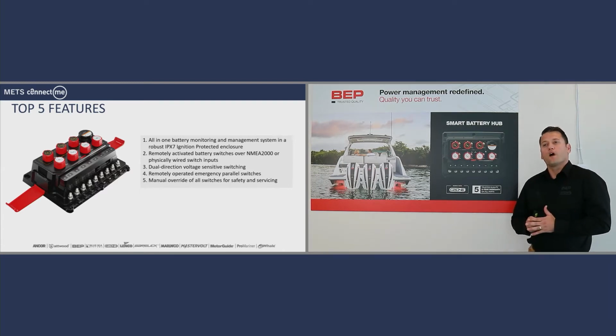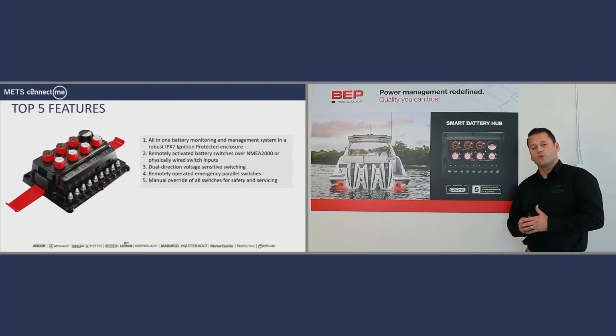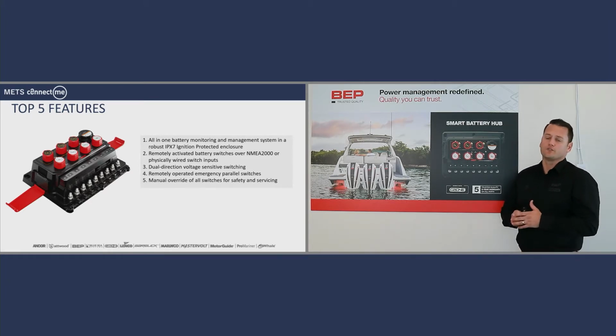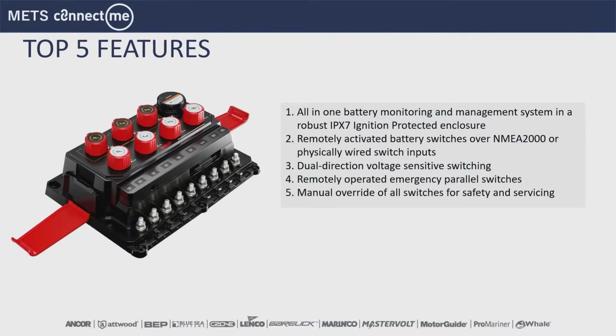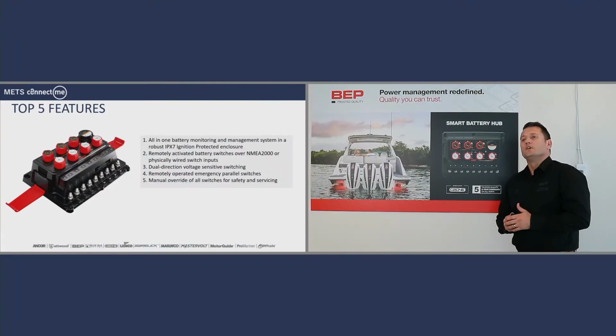It's available for 12 or 24 volt systems, so it will automatically measure the voltage and select the right voltage to use. It can't be used in mixed voltage situations yet, but coming soon after our initial release, we'll have one available that can have a 24 volt house and 12 volt start, or 24 volt start and 12 volt house. You can parallel 2 units together for 4, 5 and even 6 engine installations.